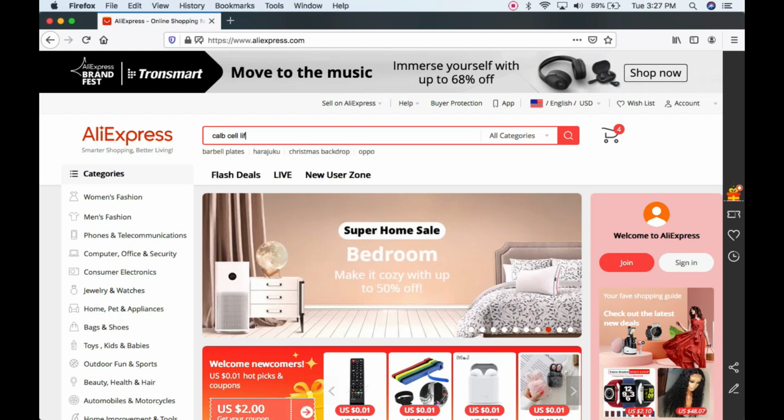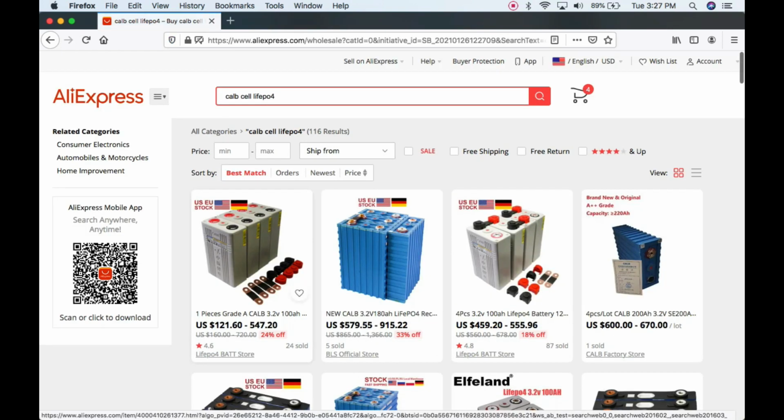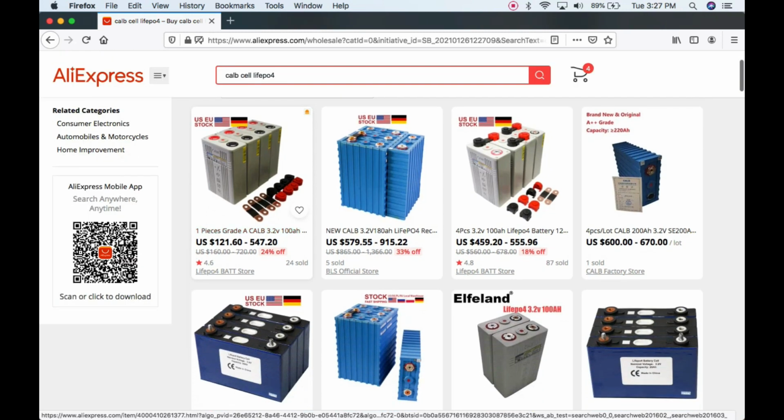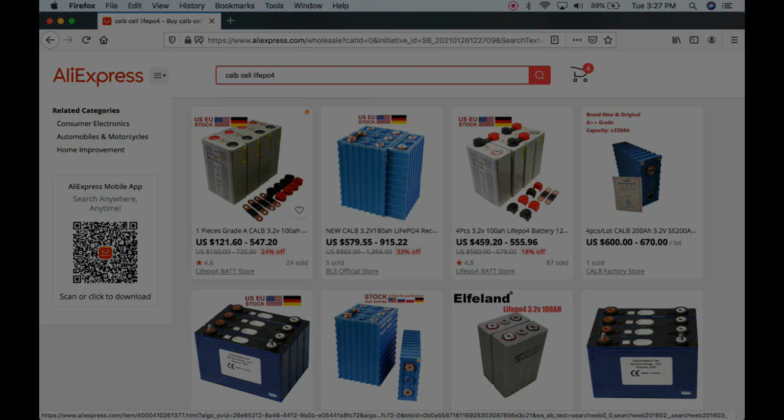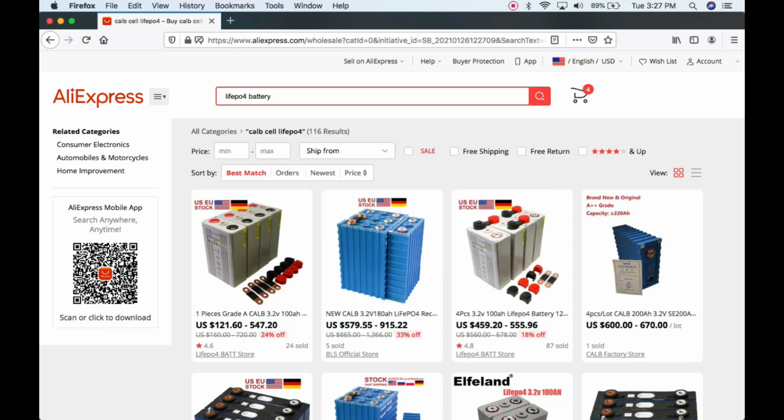CALB cell, say, LiFePO4. That will bring this up for us. So this is USA stock. When you look at these, you're going to see that this is one piece, and they're selling one for $121 a piece, and that's because it's US stock. LiFePO4 battery.